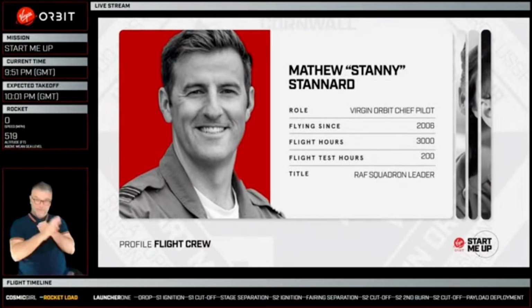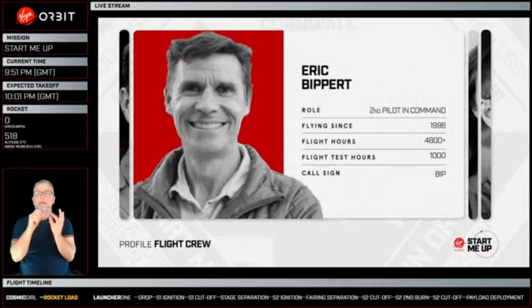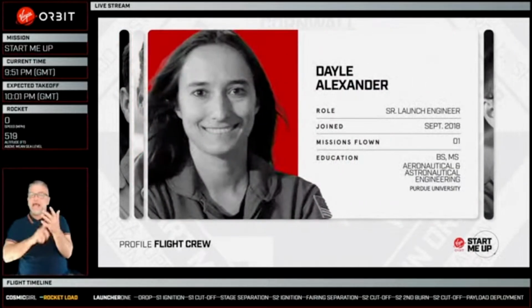Joining him in the cockpit is Chief Pilot Eric Bippert. The 2 of them are an incredible team, and we know they're going to do an amazing job for us tonight up above the Atlantic Ocean. Joining them in the back, we have 2 launch engineers. We have Dale Alexander, and we also have Bryce Schaefer.